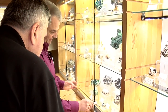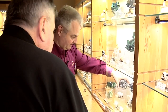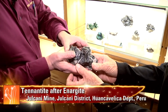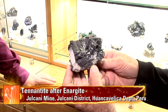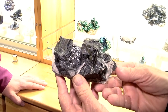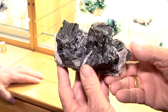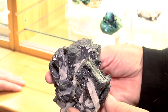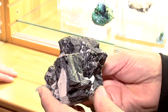Very good. That's great. Here I show you a very nice pseudomorph of tennantite after enargite from Yulkani with huge crystals. Wow, look at that. Tennantite after what is it? After enargite. Boy, that's a different pseudomorph. Holy cow, that's wonderful. I think it was described a couple of years ago in the Mineralogical Record.